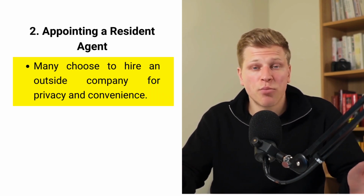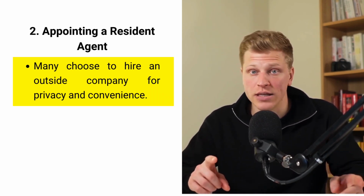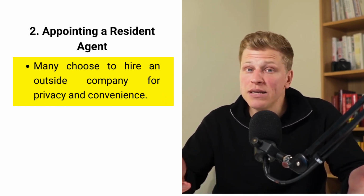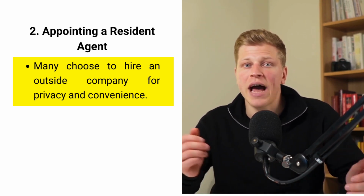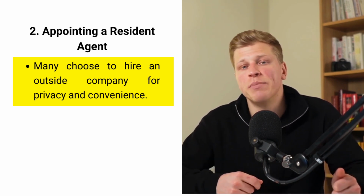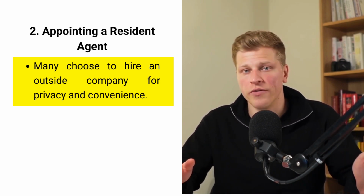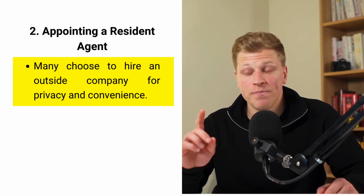Choosing the right agent is important because if someone sues your business, this is the person who will get the notice. You can be your own registered agent if you meet the criteria, or you can pick someone else in your LLC. Many businesses though choose to hire an outside company to do this job. This keeps their addresses off the public records and ensures someone is always available during business hours. There's a cost to hiring an outside company, but for many, the privacy and convenience are worth it. Remember, the resident agent is your LLC's link to the outside world, so choose wisely.